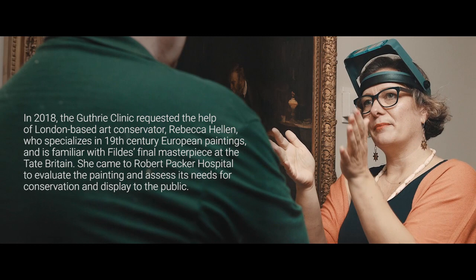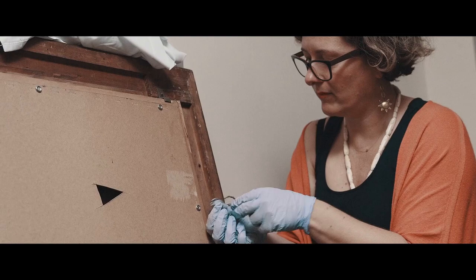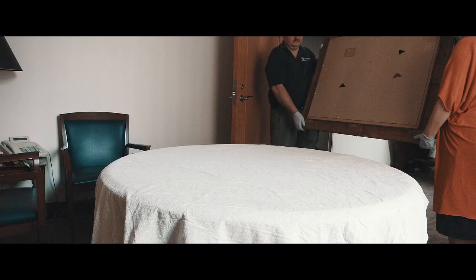To Guthrie to do a preliminary examination of the painting to try and understand all the basics, how it's framed and what condition it's in, whether it needs any remedial or emergency conservation work. And we're in a hospital here, so it's a good analogy to think of the painting as a patient. Everything has to go very calmly and one step at a time.